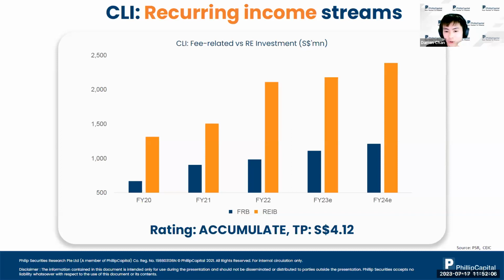Like last year, there were not many transactions at all, but we still think we'll pick up as there's more clarity to the interest rates going forward. And in the orange bar, that's the real estate investment business. That's the other side of the business where they own the assets themselves. So both segments, like the FRB, where it's more recurring fee income, we project to improve.